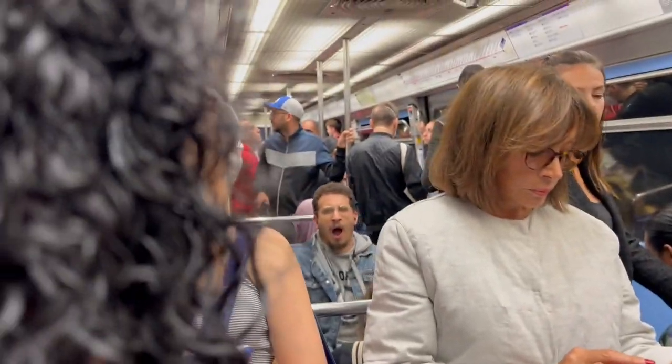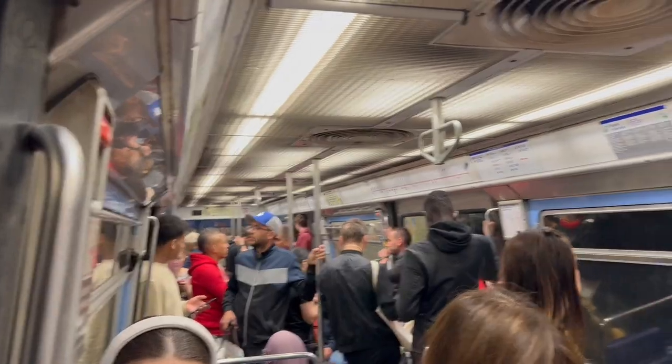Decided to take the train. Be cautious, it is very packed, and over the intercom they will tell you, be aware of pickpockets.